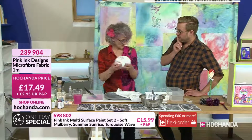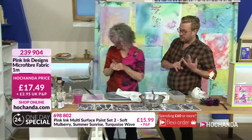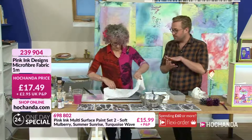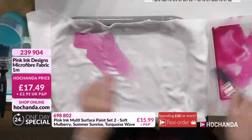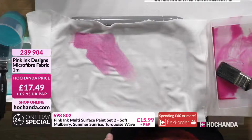Let's just put that in. Well, what ink would you recommend? If we've got the one day special and this fabric, we want to do a similar kind of thing to what you normally bring us. You want to stamp onto some fabric and then use the paints. We obviously don't want the ink to run. What do we use? Well, we use the VersaCraft, which we've got on the show, which is these.